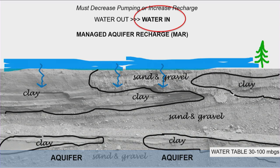And the term that's used is managed aquifer recharge. So in addition to nature recharging the groundwater aquifers, we have managed recharge. One form of managed recharge is to direct water to an area, spread it on the ground surface, and that water then infiltrates below the ground.